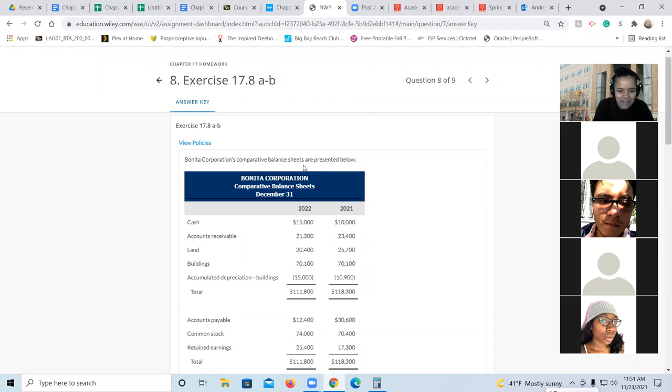Bonita Corporation's comparative balance sheets are presented below. So here goes the balance sheet. Already you know that you need to end on 15,000 for this cash flow. The answer is there. 15,000 is the ending balance on my cash flow. The increase in cash for the year needs to be 5,000. The beginning cash is 10,000. So just by looking at the balance sheet, you already know the answer in the cash flow. It's just now a matter of putting those numbers into the right places.